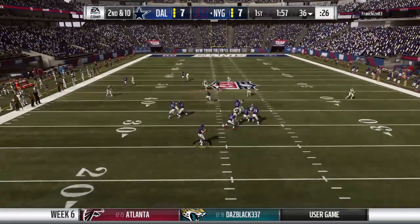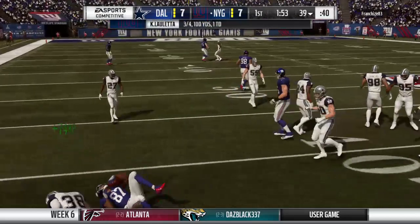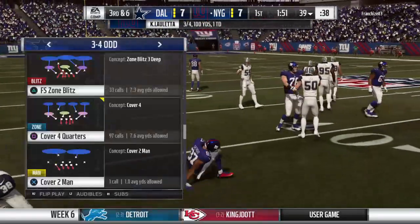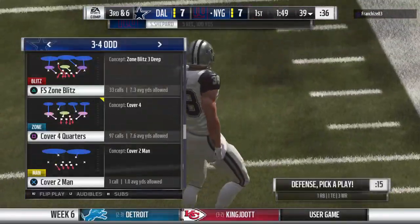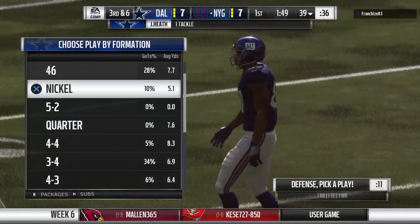Lauletta looking to throw on 2nd down. Nice little juke. Looking left side, and he's got a man. It's Shepard, and he'll get it out near the 40 to the 39. Only 3 yards on the catch. It's 3rd down.